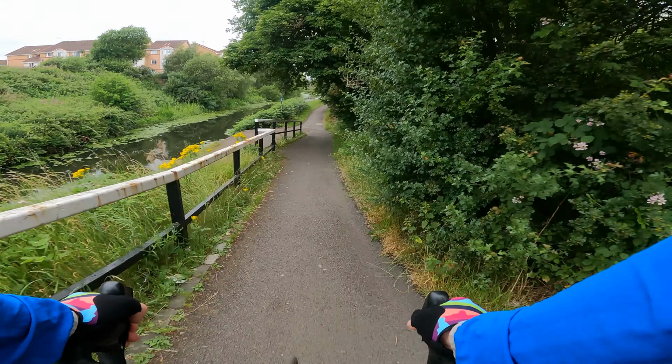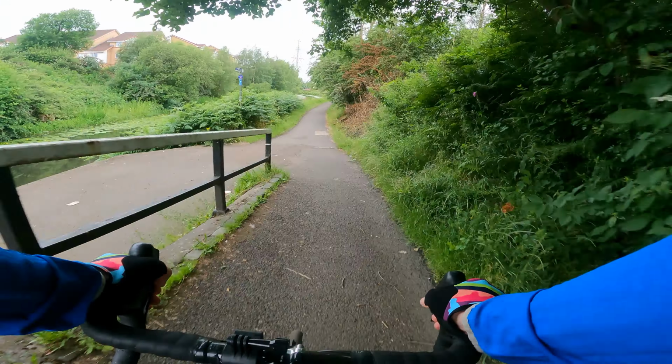Right, back onto the canal. This is me going the other direction now, towards Stockingfield Junction. This surface is so smooth.